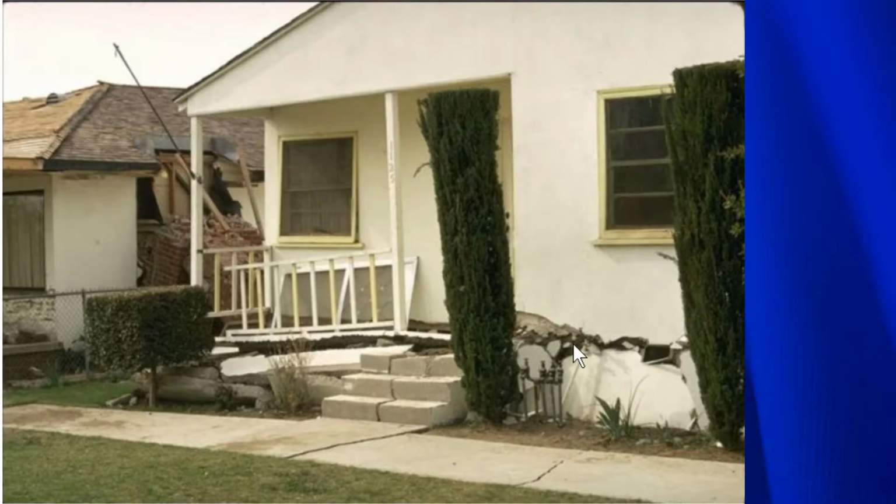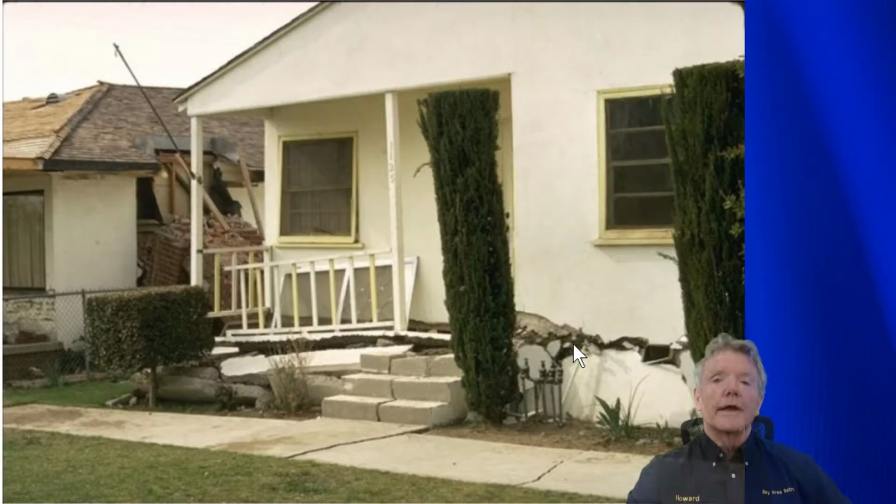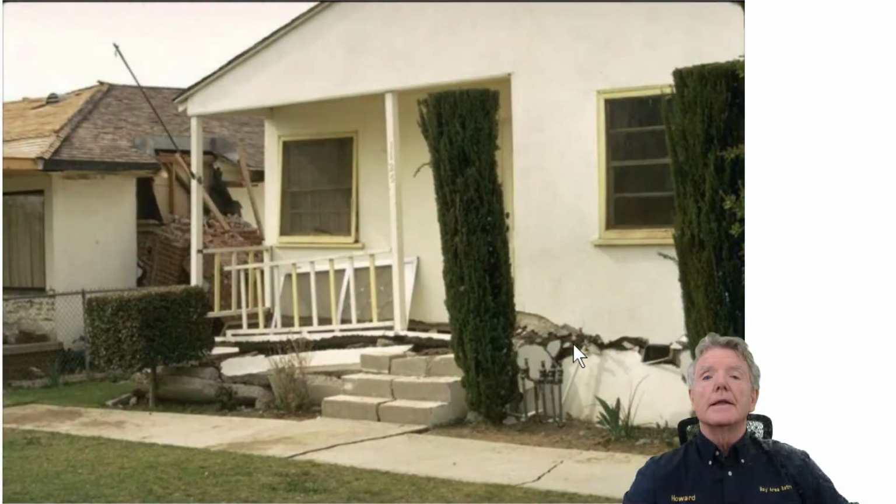Now, this could have been retrofitted if it had shear transfer ties, especially. You would not have seen this kind of damage. If you want to read about shear transfer ties and how they're important for houses built like this, please go ahead and look at the card above. This is the end of the video on archaic building materials. As you can see, it's extremely important.